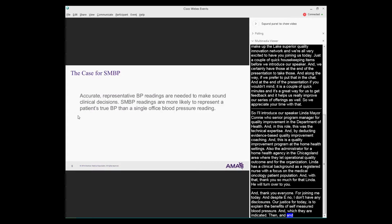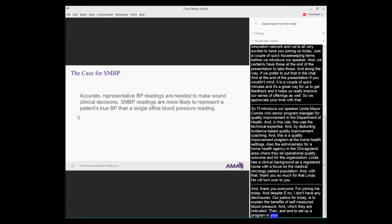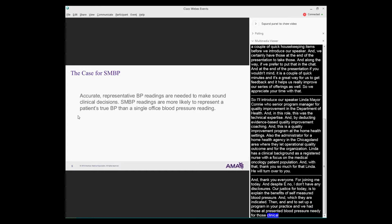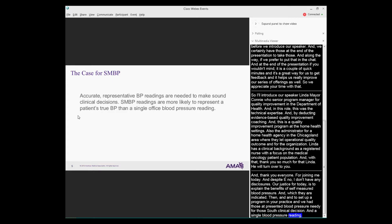So here's really the case for SMBP, why we feel like we need to do this and do it well. We want accurate, representative blood pressure readings. They're needed to make sound clinical decisions, and they're more likely to represent a patient's true blood pressure than a single office blood pressure reading. And as you listen to this presentation, you'll understand why there is a difference.